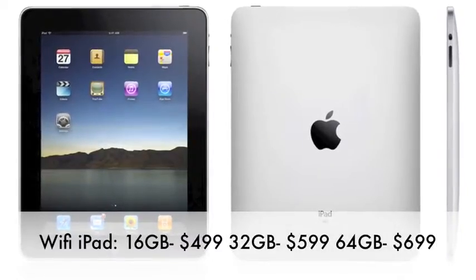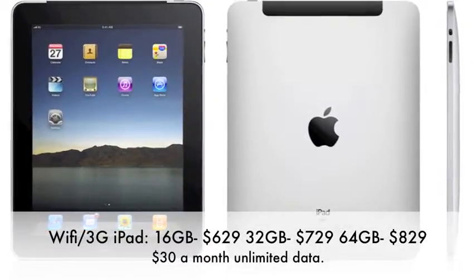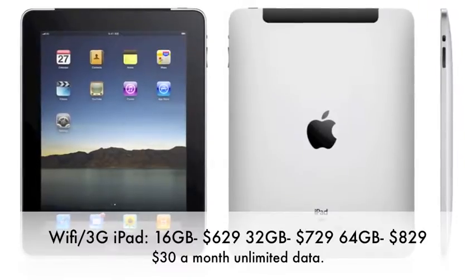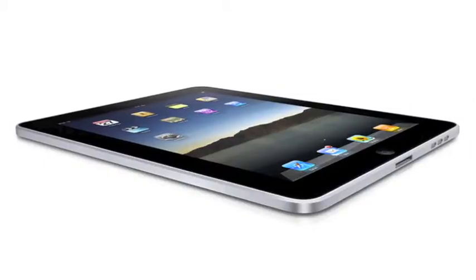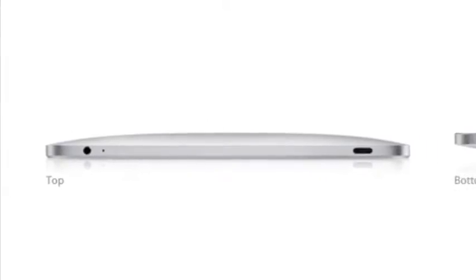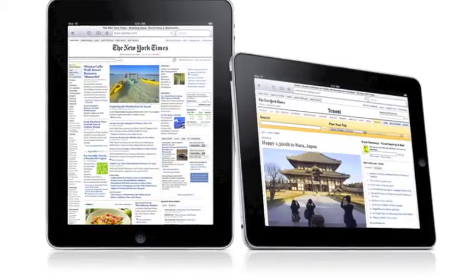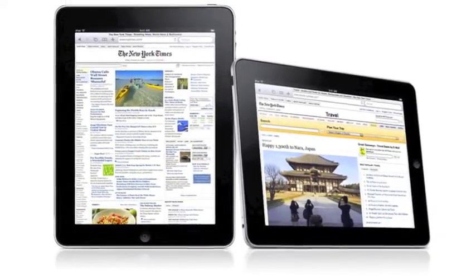Here's the iPad I have. I have the Wi-Fi iPad with 32 gigabytes. Here are the prices for these iPads. In my opinion, the iPad is a great device. It works wonderfully, has great speed, and there's many, many apps to take advantage of. This device, Apple has perfected it.